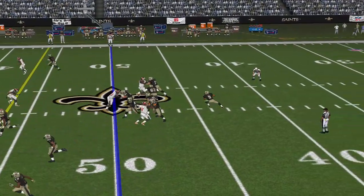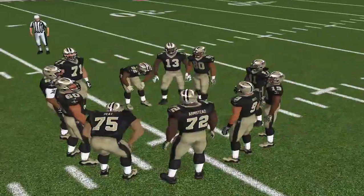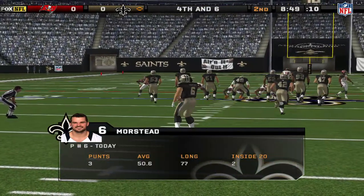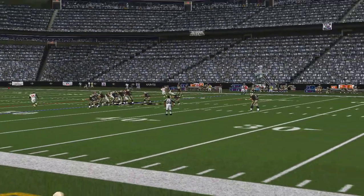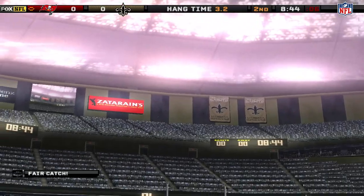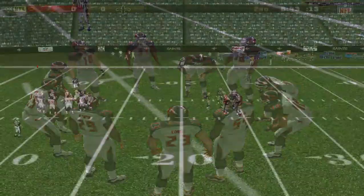The Bucs come out in a nickel package. With the pass, it's batted away. Thomas was his intended target. Davis was there on the coverage. Number 6 is ready to punt this one away. Number 10 is back to receive this kick. And he chooses not to return this one. Ball on their own 20.